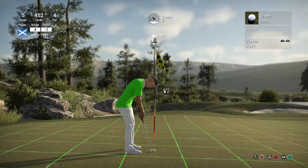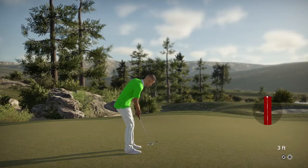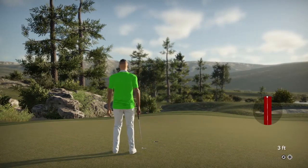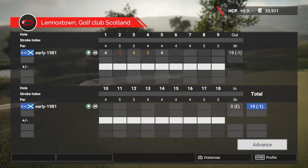Right, but a 3-footer here. So that has left me a 3-foot putt, which I drain and stay at 2 under. Graphics wise I was, but the console fan was very warm, so we'll try today.